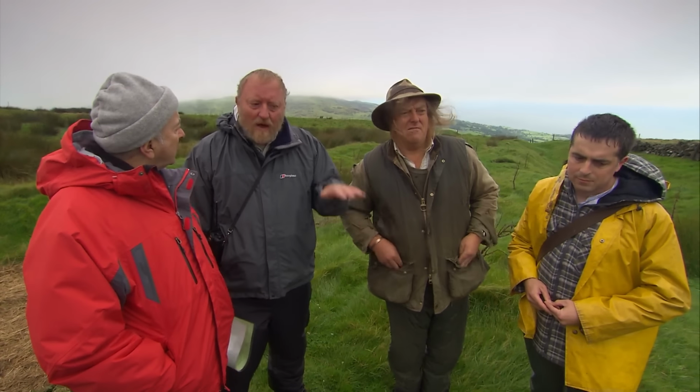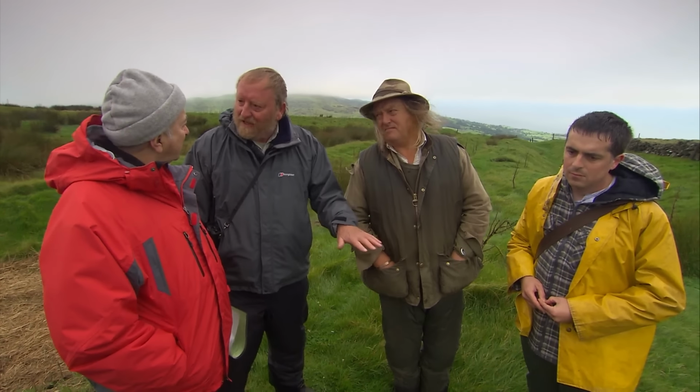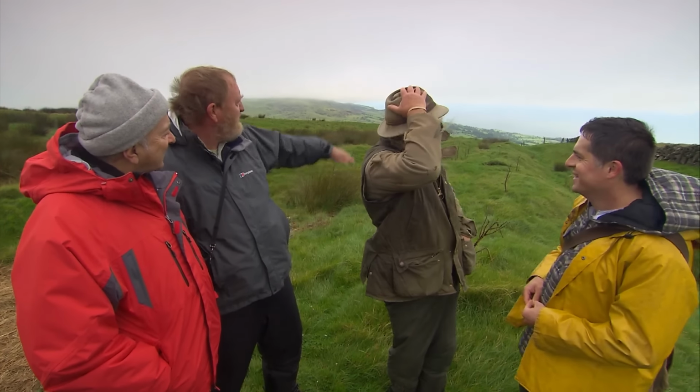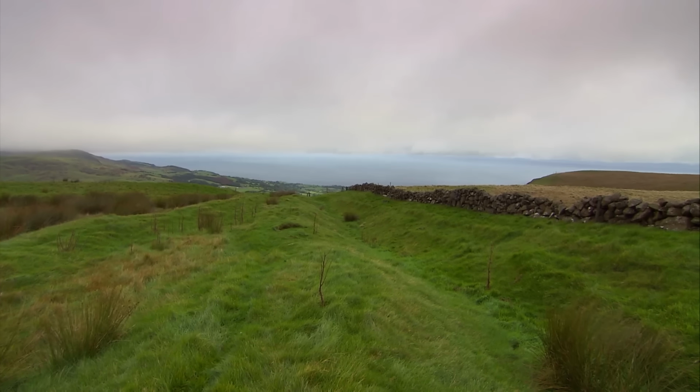Well, actually, Tony, they're a very important class of site, particularly in this part of Ireland. Oh, this one isn't unique? No. There are about 8 known around here. But the thing is, they're always in very spectacular places. You can't really appreciate it today, although the cloud's lifting. Look, this place would dominate the sea.